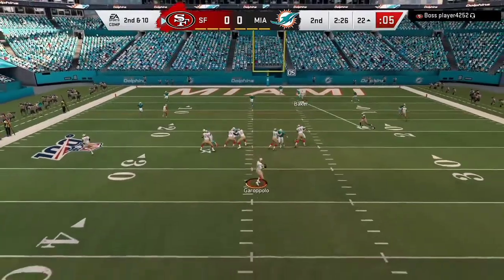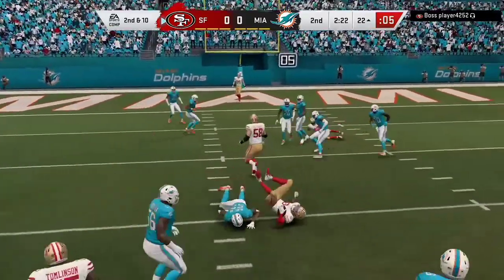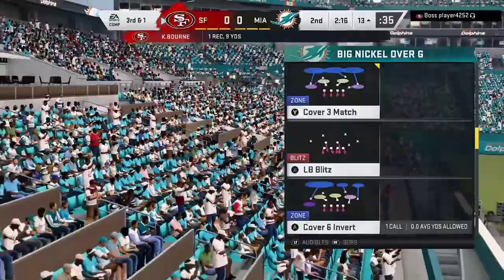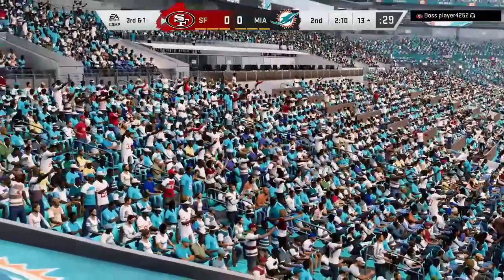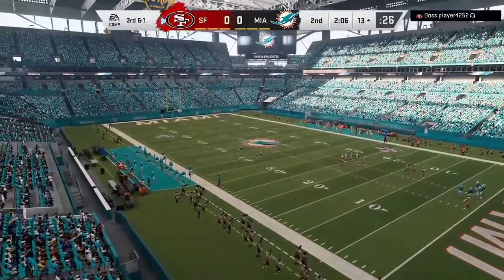A shotgun snap for Garoppolo. Open man is born. And they'll bring him down at the 13-yard line. They'll get 9 there as that sets him up better for 3rd down. As a passer, you're always trying to find that open window to throw the ball downfield. How about this one? Right in the middle of the field, right in the heart of a defense.